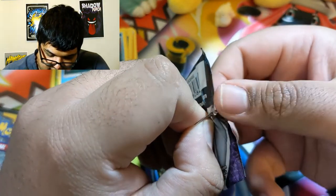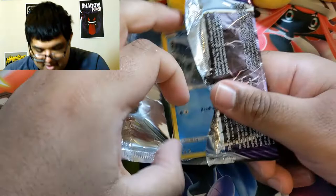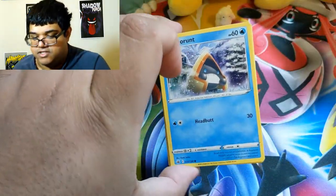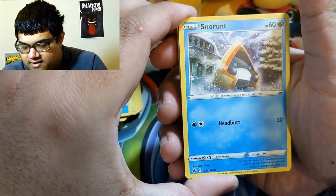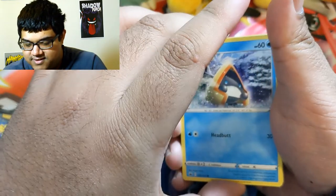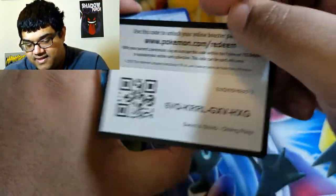But that's okay, we move on to the next pack, and which Pokemon will be out to greet us first? Oh, it's a Snorunt. I love Snorunt. I always loved Ash's Snorunt. I thought it was super cute and funny. Oh, it looks cold. Or worried. Oh, whoops. And there's the code card.